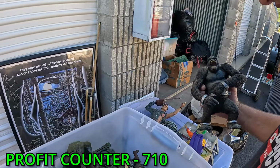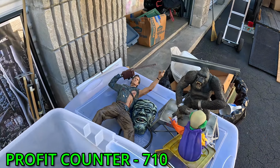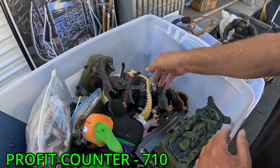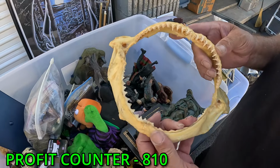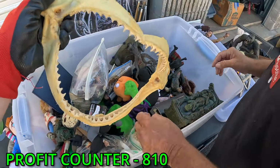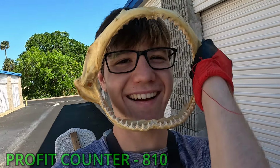Oh, there he is. That's King Kong. He goes on that. Yes, King Kong sits on his little throne. Oh, look down here, and what do we find? Is that teeth? It's shark teeth. What in the world? Wow. See it? Oh my gosh. He's trying to bite me. It's shark teeth.